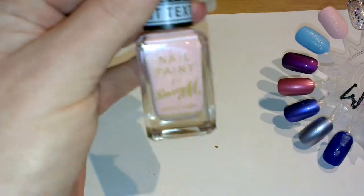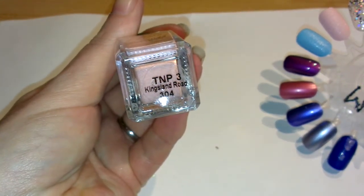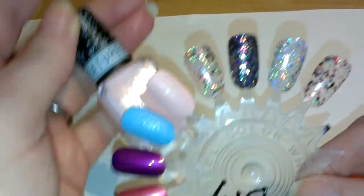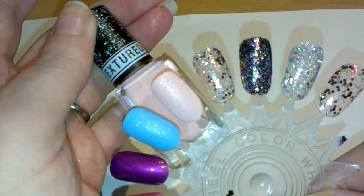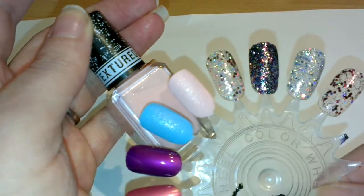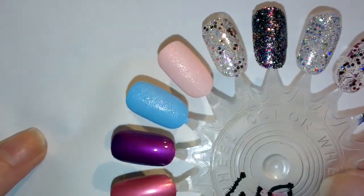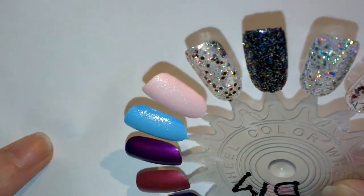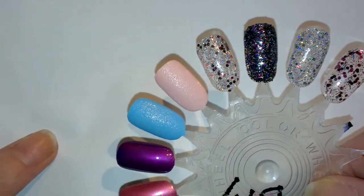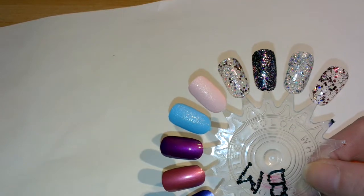And then I got this pale pink, and this one's called Kingsland Road. And that's this one here. Try and get in closer so you can see the sort of grainy effect that's on it. Be able to see it better there. It's quite cool and they go on really, really nice as well. I'm always impressed with Barry M nail polish. So that's the two. I only got two of the new ones just to try them out.